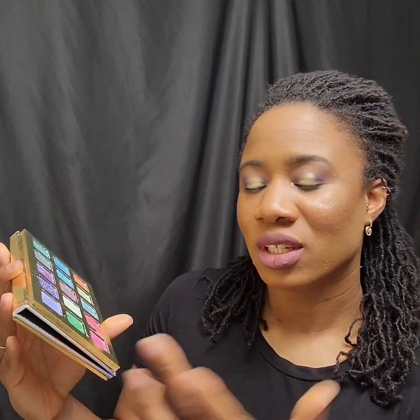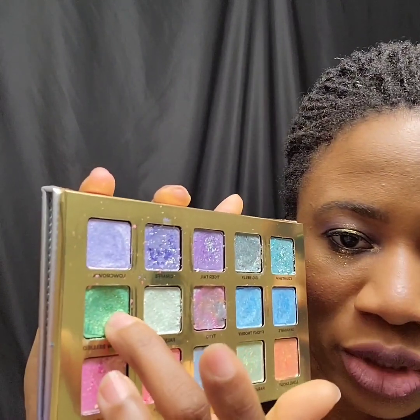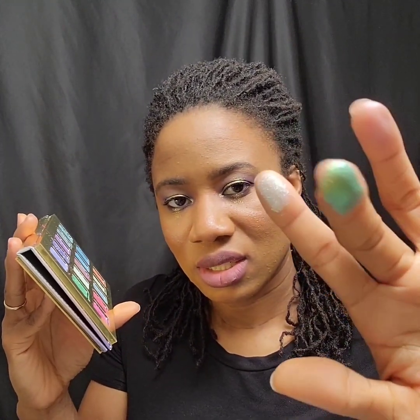Narrowed Belly is the puttiest. It is mushy. It's putty-like, the squishiest of them all. In a way, maybe wet, but it's the puttiest. If I push down, you can see there's a big indentation, and it looks most pigmented, and I think it's because of the texture of the shade. But that's Narrowed Belly.